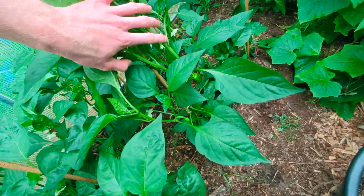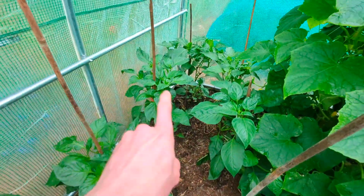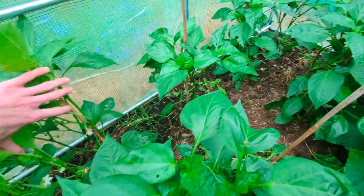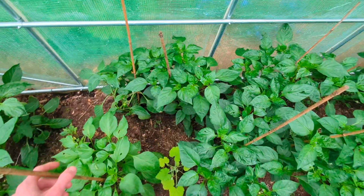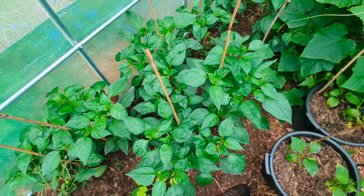Got a couple of varieties, New Ace, and then there's a snacking lunchbox pepper over there. And there's probably around a dozen peppers on each plant at the moment, and we're feeding them every single week with a seaweed feed as well.